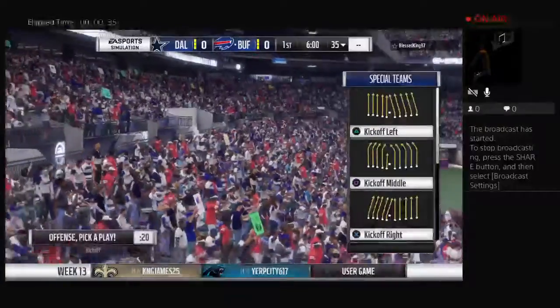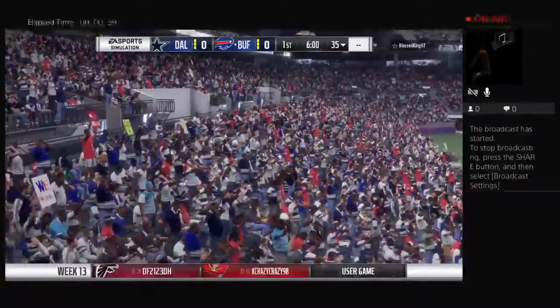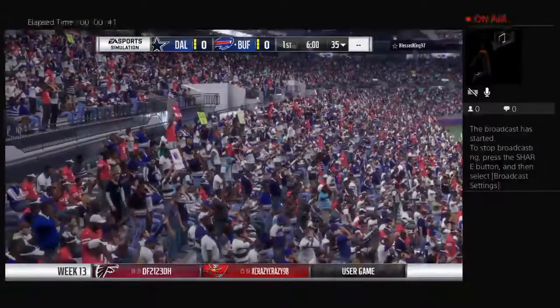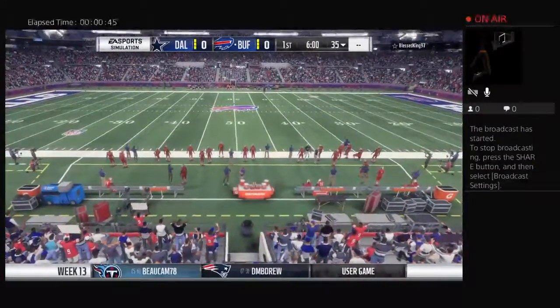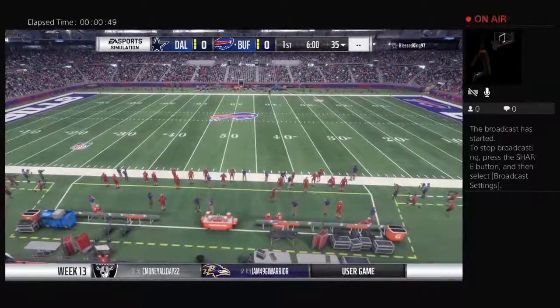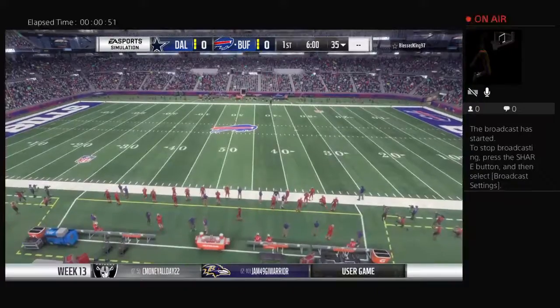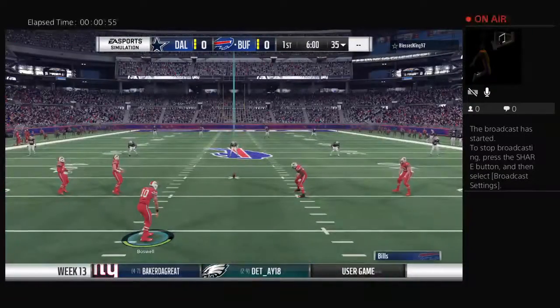All right, Larry, EA Sports coverage of the National Football League is on the air. The scene a few moments ago, here it is. It's unlike any other in sport as both teams made their way out of the tunnel. These folks are fired up as their guys are ready to do battle between the Dallas Cowboys and the Buffalo Bills.